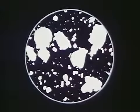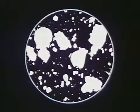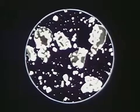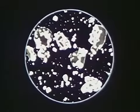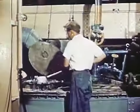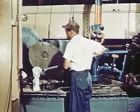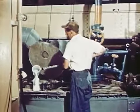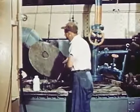On this electron micrograph of particles of the composite pigment, a special technique reveals that the titanium dioxide is attached to the calcium sulfate. On the vast scale required for continuous volume production, it takes several hours for the white of titanium hydrate to be fully precipitated from the dark solution.